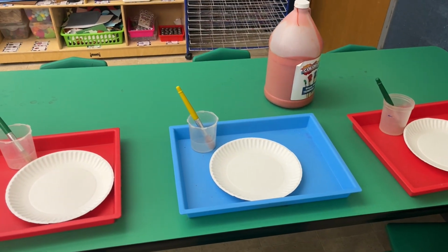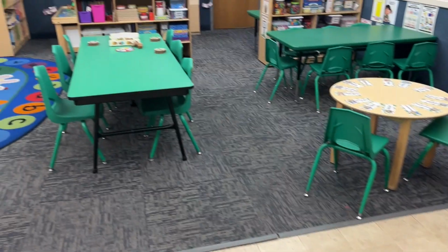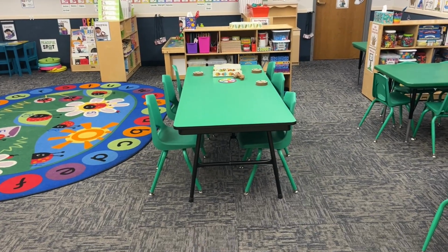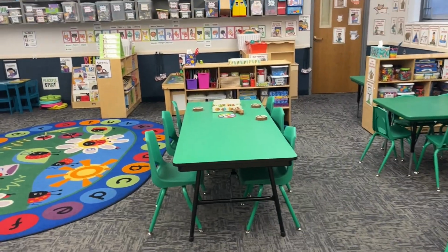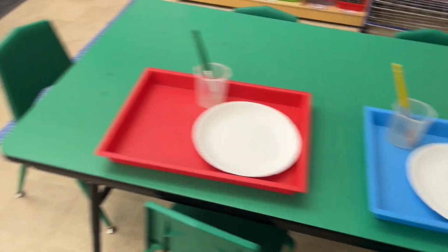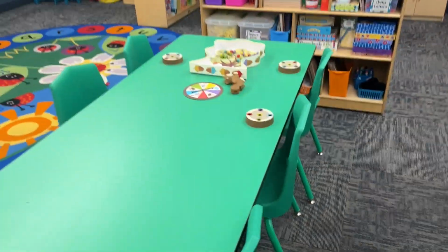One thing I like to do is not grab somebody who just finished the other teacher center that I'll show you in just 1 minute, but to find someone who already had a chance to play at one of our fun centers to come and take that spot, so that we're rotating more kids that can get to those extra fun centers.